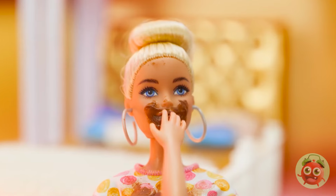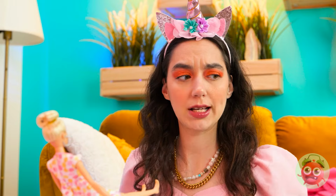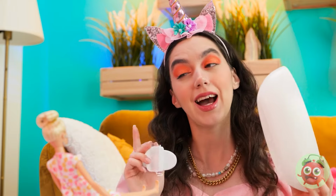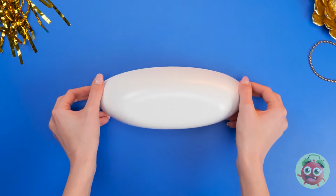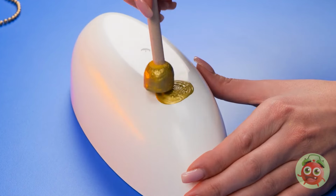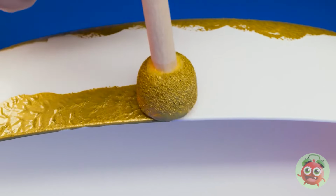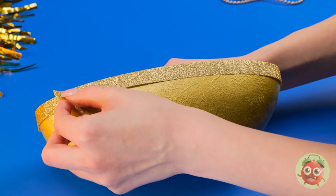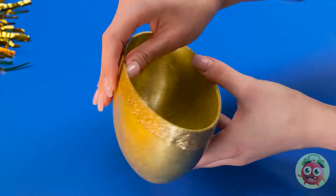What have you done? Look at you! You've got chocolate all over your face! We need to clean you. I'm not arguing about it. Don't be like that. Okay, I know. We need to give this tub a makeover. I'll dab gold paint onto it. This sponge will give it a nice texture. Once it's dry, I'll place gold tape around the edge. Wow, it's so decadent. I mean, you've got to bathe in style.